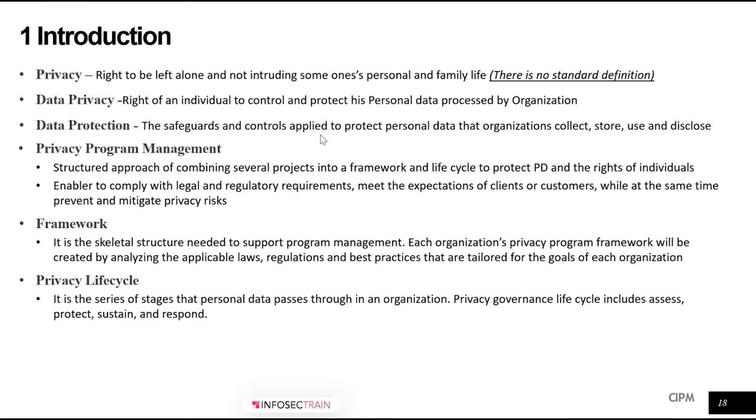Any data privacy law coming around the world is centered around giving the power back to the data subject to question the corporates who are taking the information and making money out of it, or monetizing the data, right? Giving back the power to the data subject to question or have control over their personal data is data privacy.